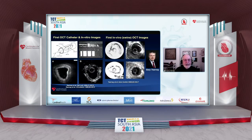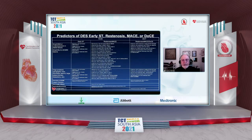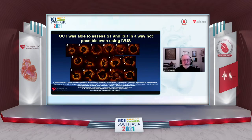Well, about that time, Gary Tearney applied optical imaging to the coronary arteries and invented optical coherence tomography. These are his early images. They're obviously very primitive. And we used OCT to try to see if there were additional predictors of DES failure, but the OCT findings merely substantiated the IVUS findings, number one being stent under expansion, and number two being edge problems or geographic miss.